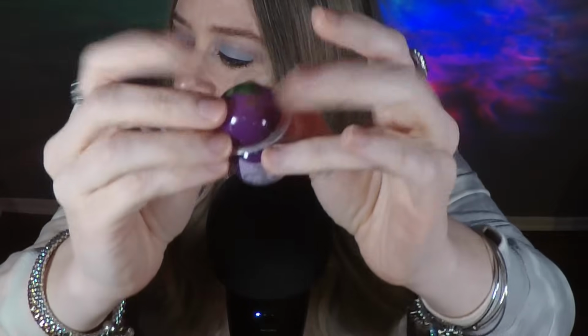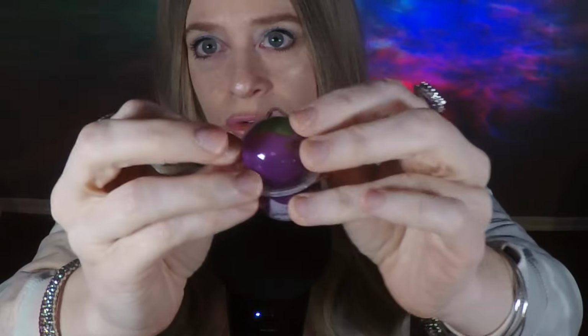You know what? I might like the strawberry package better, but it tore, so. Let me see it. Yeah, maybe the strawberry package is cuter. Alright.